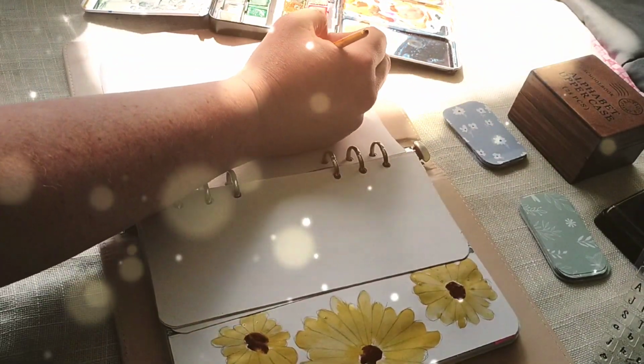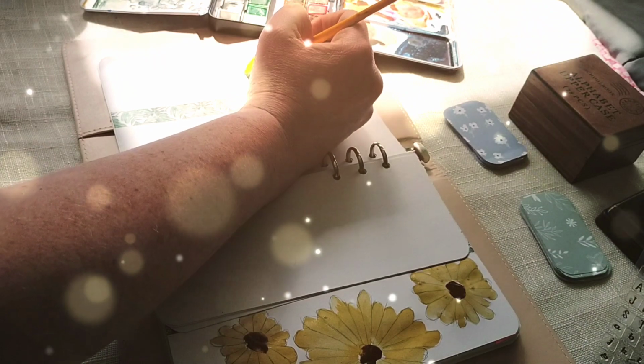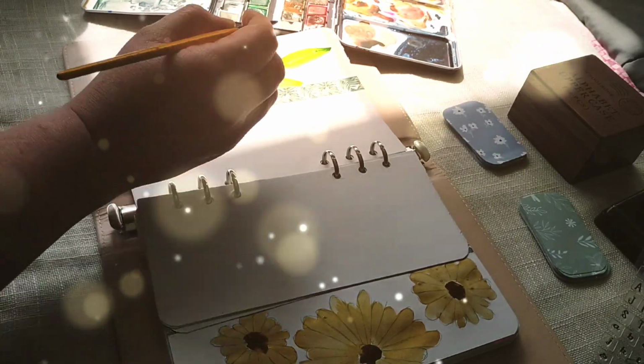Moving on to my week at a glance, or days at a glance. I honestly thought I was recording when I painted in these flowers, but apparently not. But you get to see me paint in these beautiful, bright green leaves.